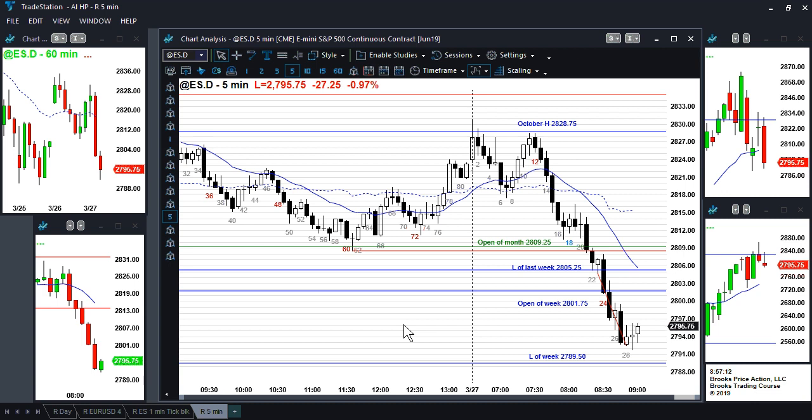Bulls are trying to get bull bars, as many as they can. They need to start to get bull bars closing on their highs. If they do, that will encourage bears to start taking profits. They have windfall profits, and they don't want to risk giving them back. So the bears will start to take profits, and they'll look to sell again around the moving average.